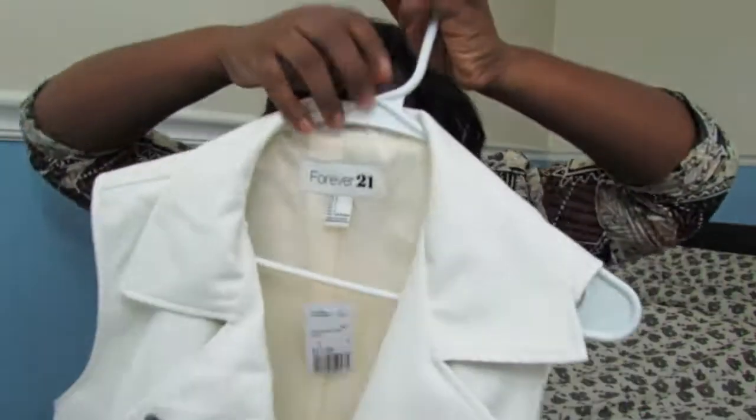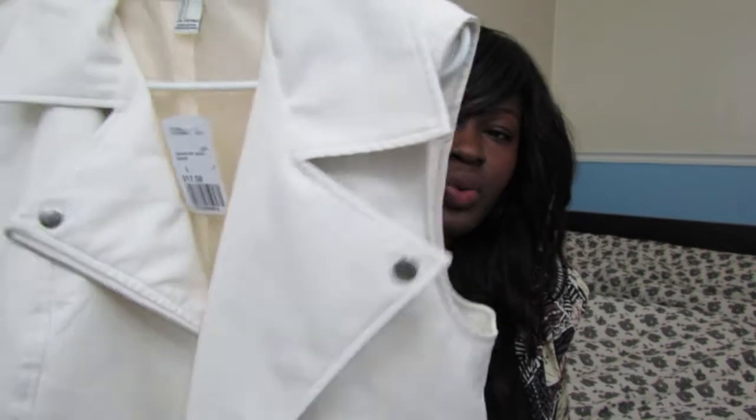The next thing I got was this moto vest from Forever 21.